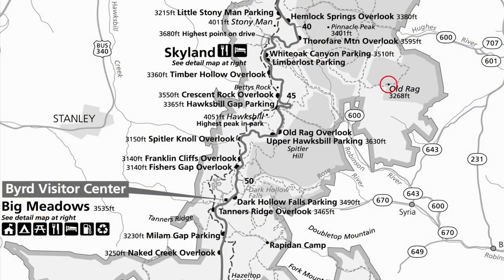Old Rag Mountain, above 2,800 feet. Hawksbill Mountain, above 3,600 feet. The area of White Oak Canyon Trail above the Cedar Run Link Trail Junction. Big Meadows and Limberlost areas, and within 1/2 mile of Rapidan Camp. All of these places are marked with signs.